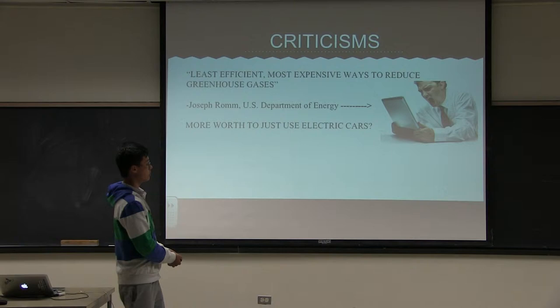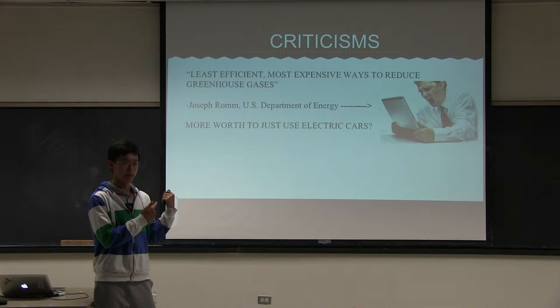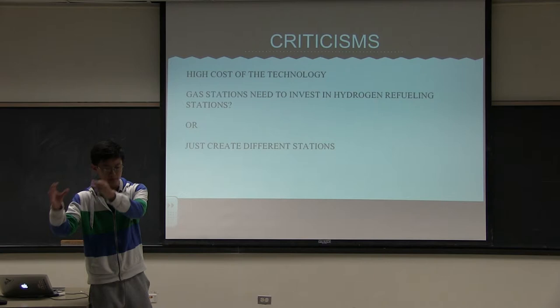Joseph Romm, of the U.S. Department of Energy, says it's the most inefficient, most expensive way to reduce greenhouse gases. Now, this was a few years back, but maybe he's changed his views now that the technology has improved. Again, there's the high cost of technology, like fuel cell technology is very expensive, and also the gas stations might need, at your local ARCO, another hydrogen pump next to the gasoline.